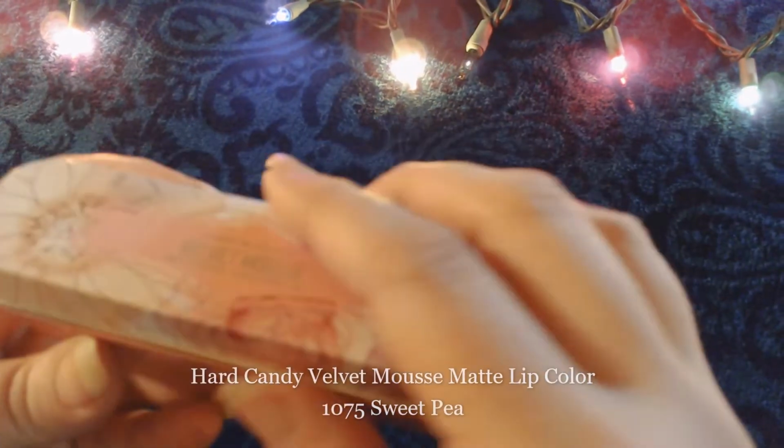And the last thing in the bag is this Hard Candy Velvet Mousse Matte Lip Color in the shade Sweet Pea. This was the only one I could find at my Dollar Tree, but a lot of people were hauling this product, and it's coming in all kinds of wearable shades.